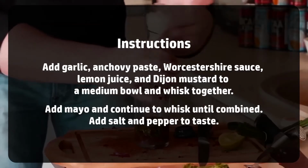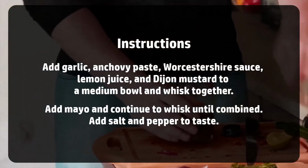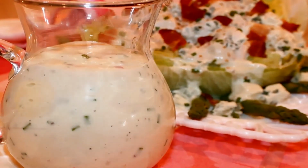Add mayo and continue to whisk until combined. Add salt and pepper to taste. Creamy keto blue cheese dressing with chives.